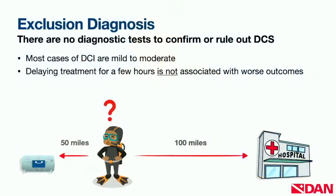If the patient needs something that is not a chamber, that is life-threatening, like a heart attack, well, the hospital is the place. If everything else has been ruled out and we can't explain those symptoms by any other means than decompression sickness, it was time well spent, and then we can take him to the chamber to receive treatment. And sometimes in some locations, the hospital has a chamber too. Okay, so that's the best scenario.